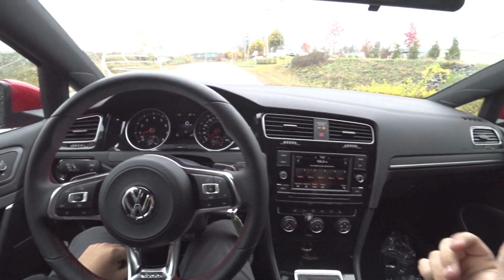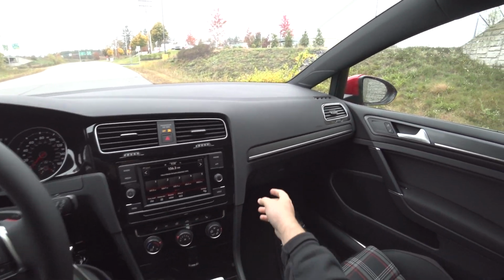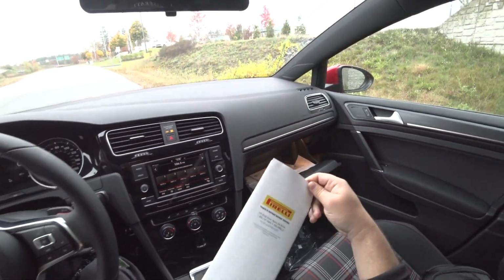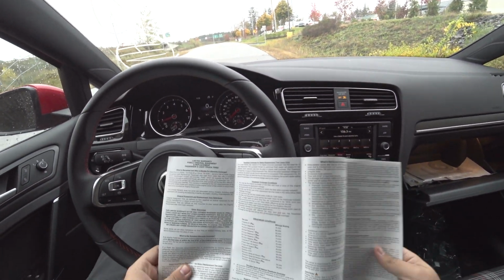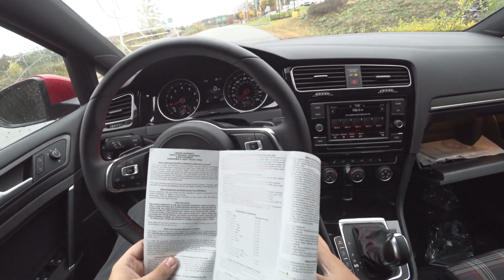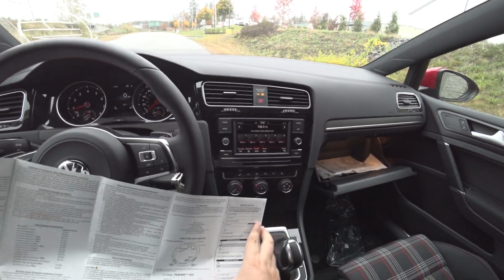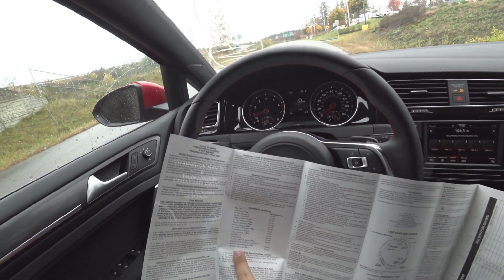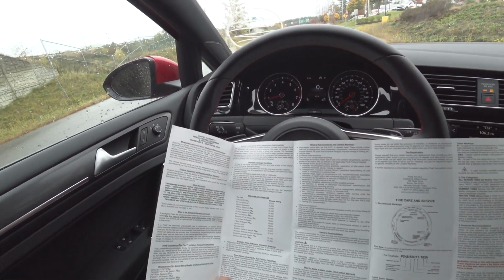DSG transmission comes with launch control and all that fun stuff. Because this comes with your Pirelli tires. Well, that's pretty cool. And it gives you all of your mileage ratings as well.